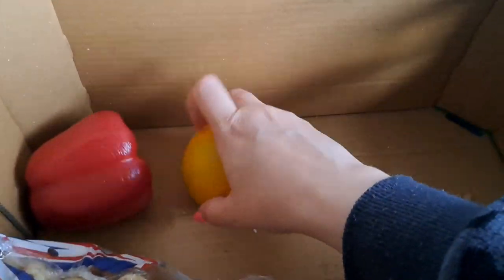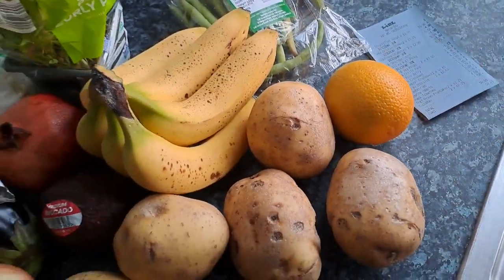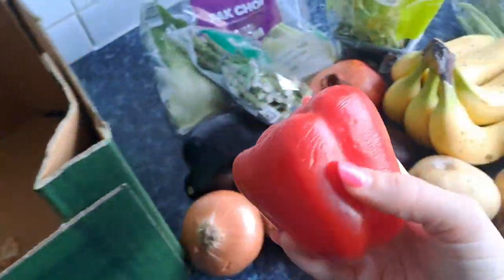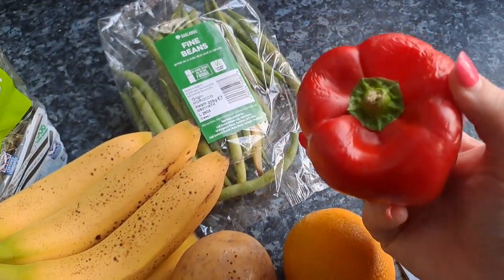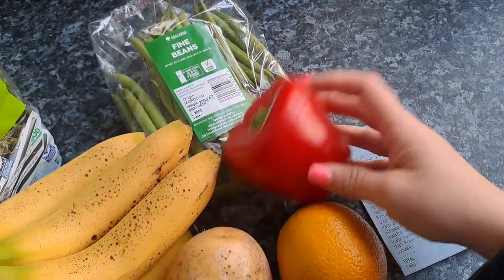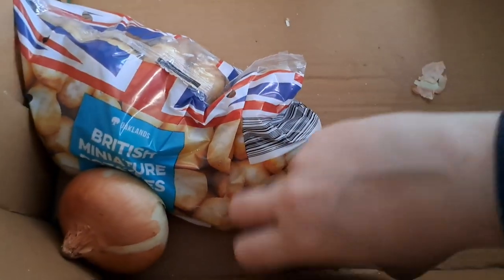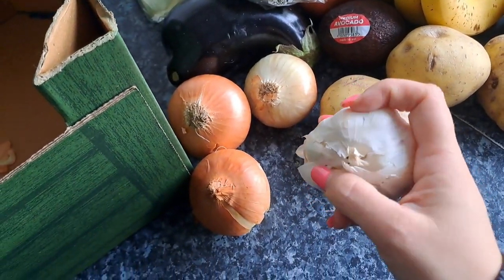And then we have another orange. So that'll be nice and refreshing for a nice snack. We have a red pepper. So that could go in our salad. Looks a bit wrinkly, so I better get that in the fridge and make it last a bit longer. There we go. Oh, look, we've got another onion. So we've got three onions. We've got another bulb of garlic, which looks absolutely fine. Starting to separate, but it's fine.